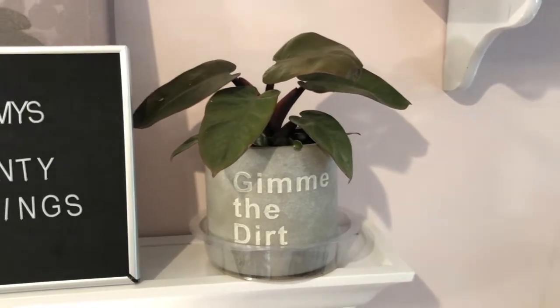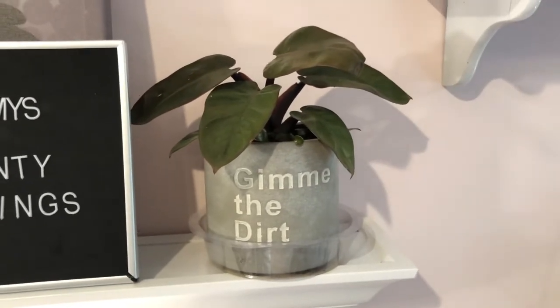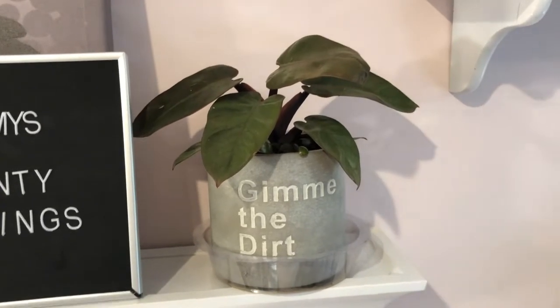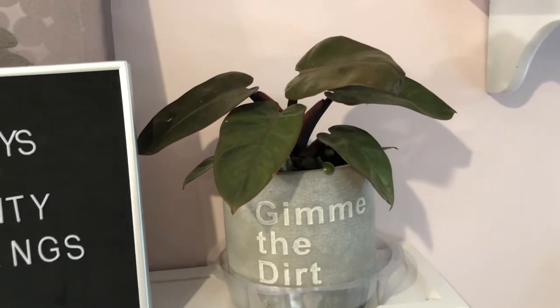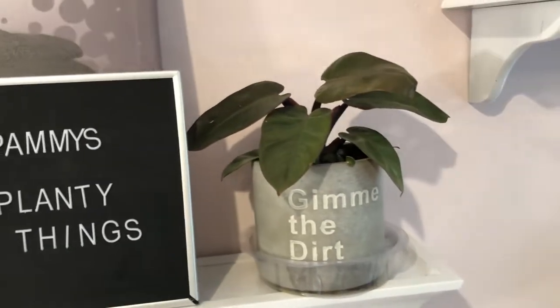And unfortunately my house is small, so I can't have the super big ones that I like, so any plants I can get that are a little smaller, I can get more of them then, right?